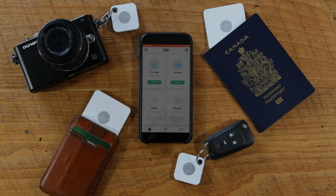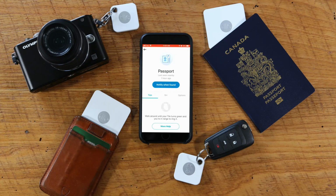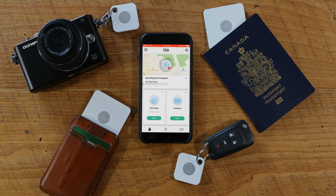Another thing that I really like about Tile is how they deal with truly lost trackers. The range for connecting to a tracker is between 100 and 300 feet depending on which model you bought, so if you can't find your tracker where it was last seen, they're designed to automatically ping off of other people's Tile apps without them having to do anything at all. So if you lose the tracker, just click the Notify When Found button and the Tile community will be recruited to assist in the search.